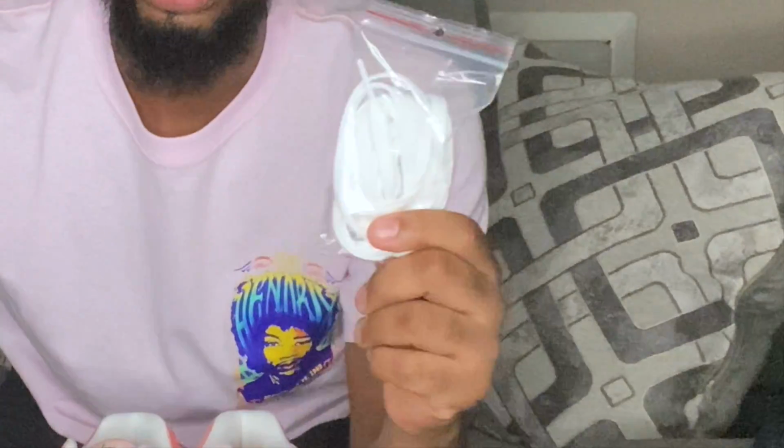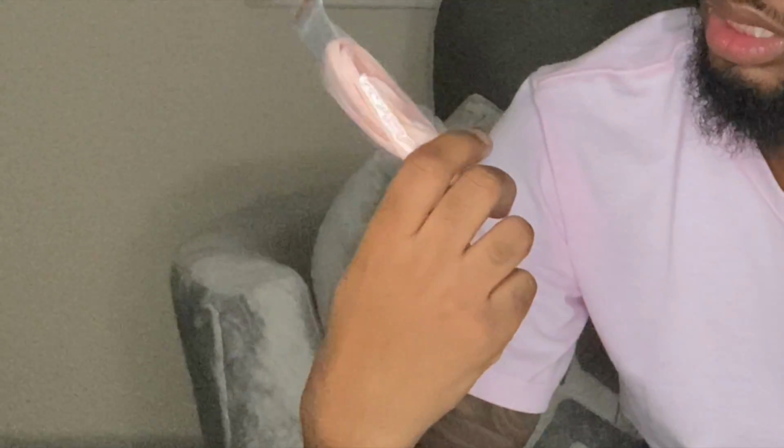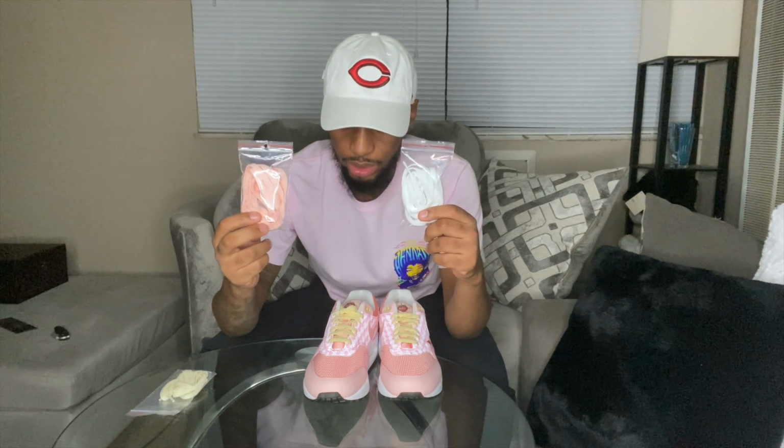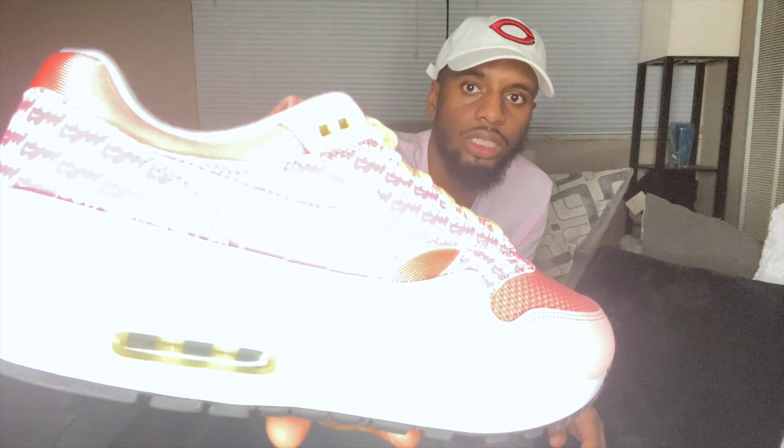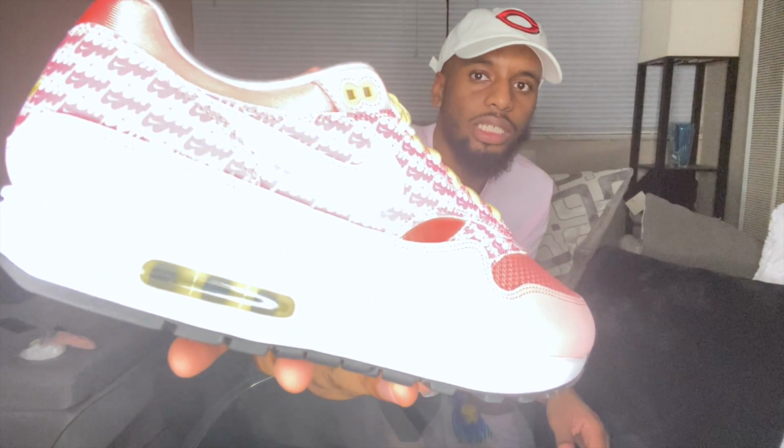After that, I have 3 different lace packs. What's in here is a white lace, as you can see. I think this is the same pink as the shoe, and then this one is a lemony yellow. And if I put it up close enough, it kind of looks like it reflects off the air when it hits there. I'll be showing you guys in B-roll too. But this is definitely a dope shoe. It's popping pretty nice on this camera.